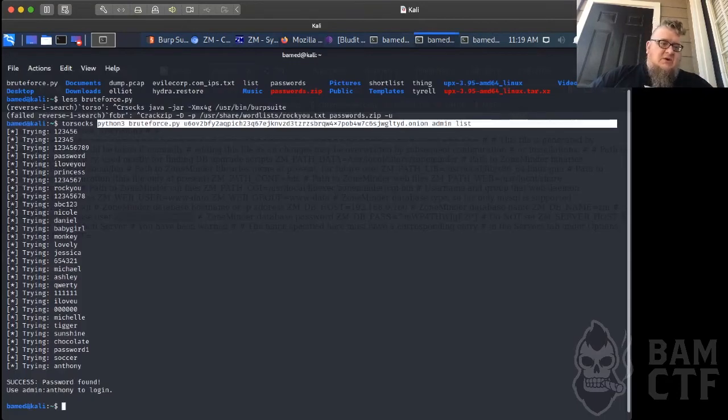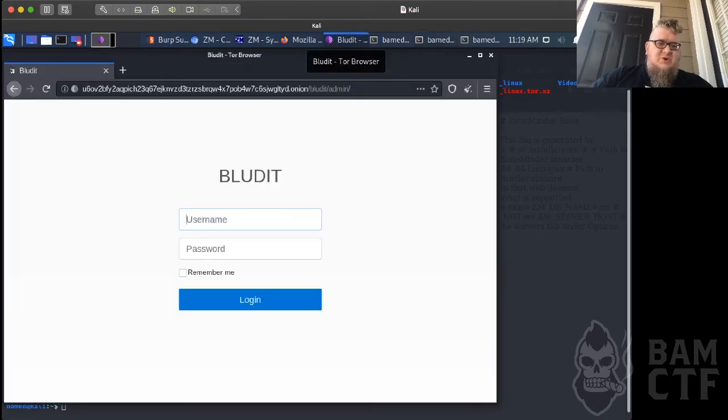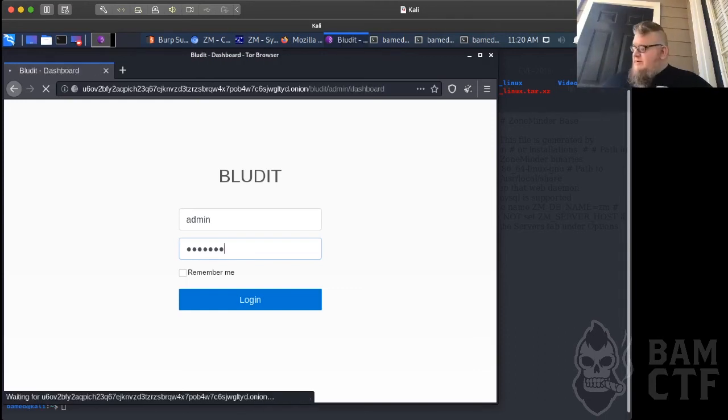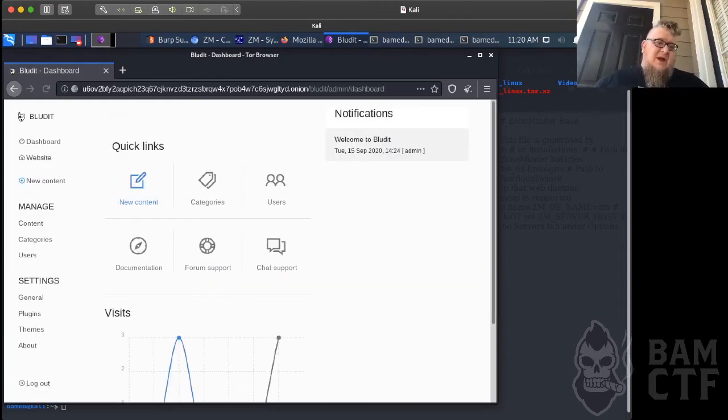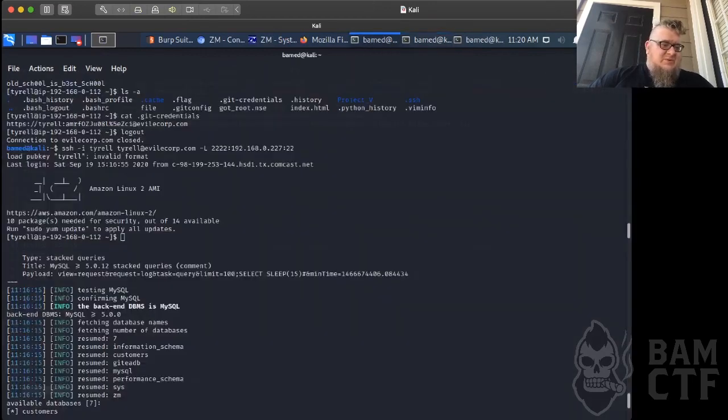All right. Oh, and look, now our Tor SOCKS brute force is done, and we found the password is Anthony. So again, I didn't configure all of this, so it isn't going to work, but we can log in. And then from there, we can use that other exploit that we were looking at, and then we could get the PGP key once we saw the file system, if I still had all that set up. But I don't, so just take my word for it. It works.